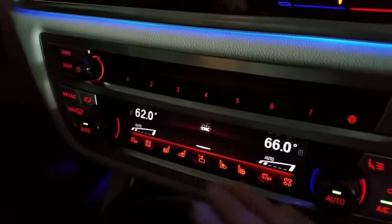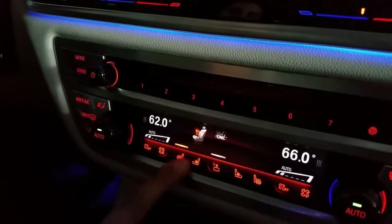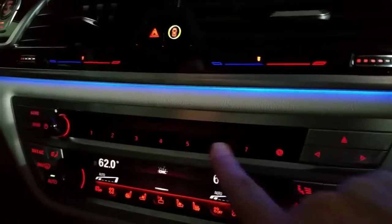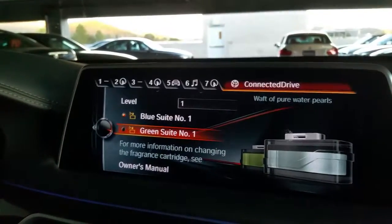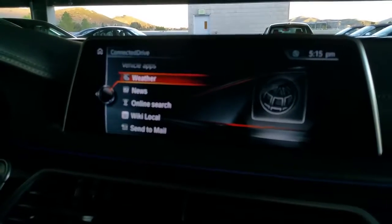And you can see we have a full touch screen here for a lot of different features, which is nice for your heated seats, cooling seats. And then I know we have the shortcut buttons here too, which still is nice. Those buttons, yes. And those have number 8 now dedicated to Connected Drive. So it's really easy for you. You press it and you have your vehicle apps.